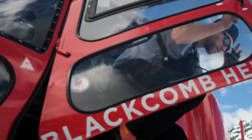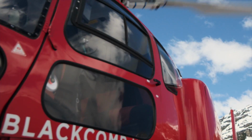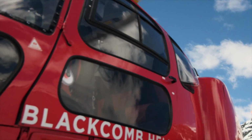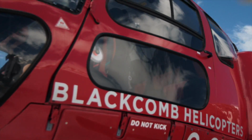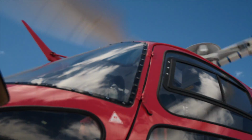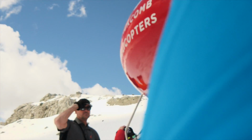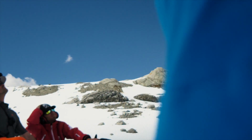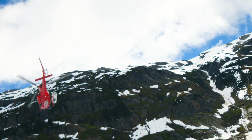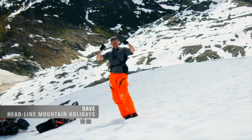Crew and sledders must hurry up and get their gear off the helicopter. Locked up and ready for takeoff. Welcome to headline. Woo!